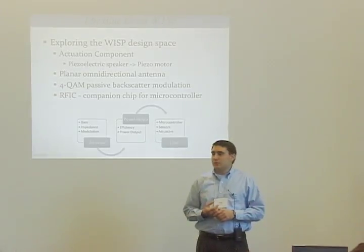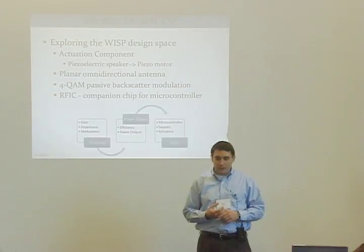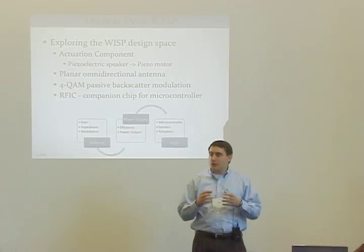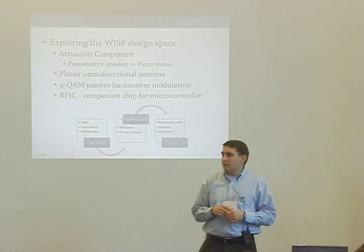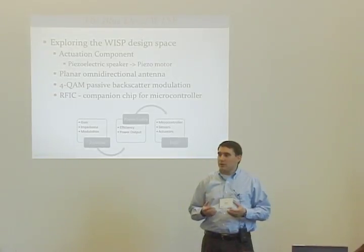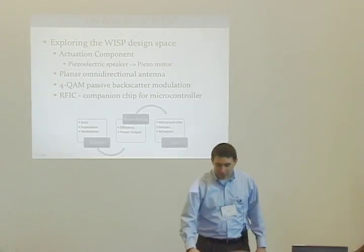So using 4-QAM passive backscatter modulation, which is something that Stuart will explain as well. And then last, and this is perhaps one of the more exciting things, we've been working on a companion chip for the MSP430 microcontroller that implements all of the RF circuitry of the WISP on a single die. So on a die that's 1.5 millimeters on a side, we can implement the power harvesting as well as the modulation and demodulation that's implemented in the WISP circuit board, to shrink that circuit board down to something that's a couple millimeters on a side.